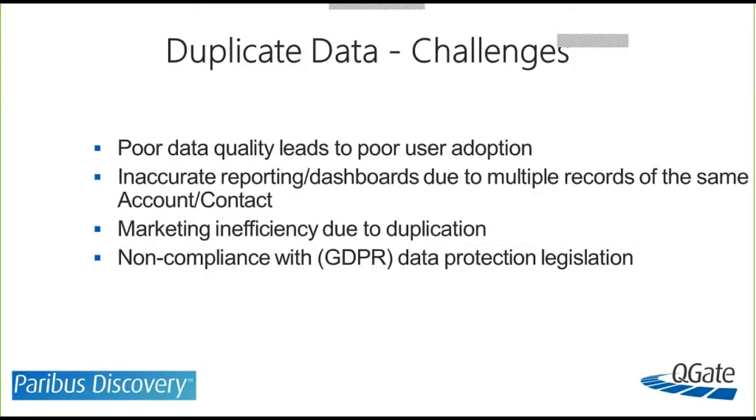Sending duplicate emails or mailers, that's going to cost you money, right? Because you're paying per send and perhaps per anything you send out there to a bulk mail. And of course, you're angering potential prospects and customers alike because of duplicate emails in their system.